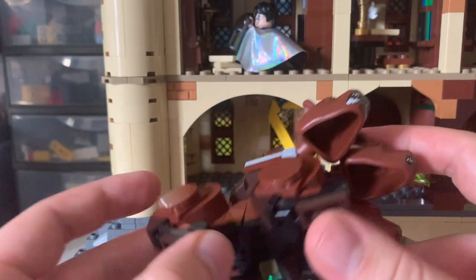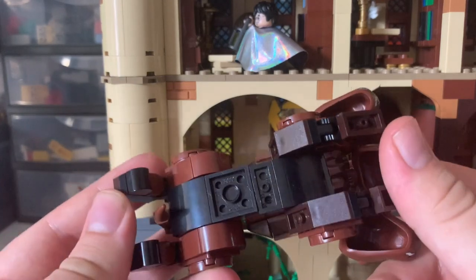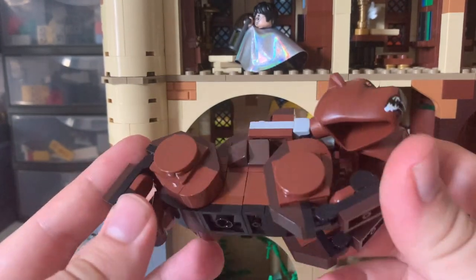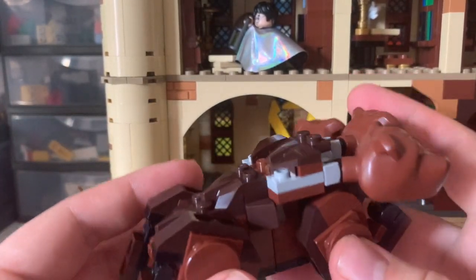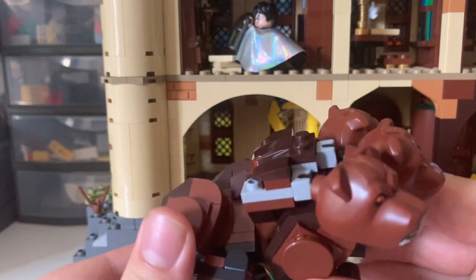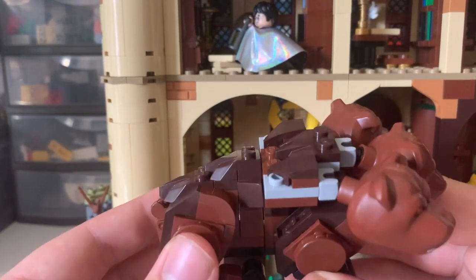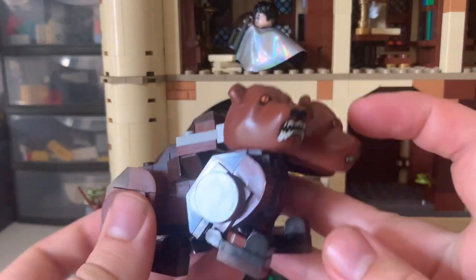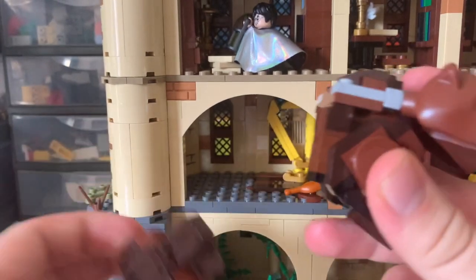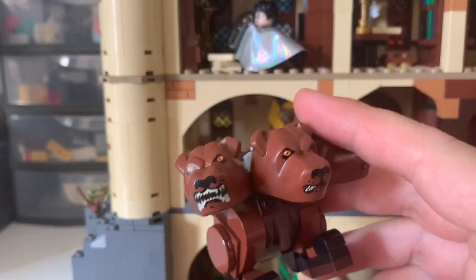I had to make a few modifications in the main body, got rid of some of the 3 long inverted slopes and replaced them with some other parts, and obviously had to move the 2x4 brick in the middle into a couple of different ones, but overall the design has stayed the same. It does actually give him a little bit of extra posability. Don't know if that's very useful, but that is a feature now, and anytime I want to put him back in, I can just pop that off and he goes back in very easily.